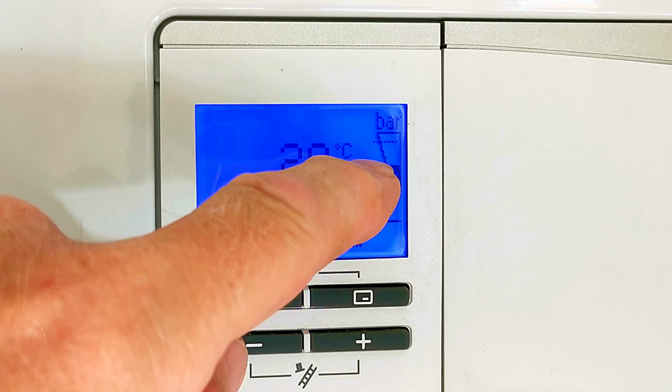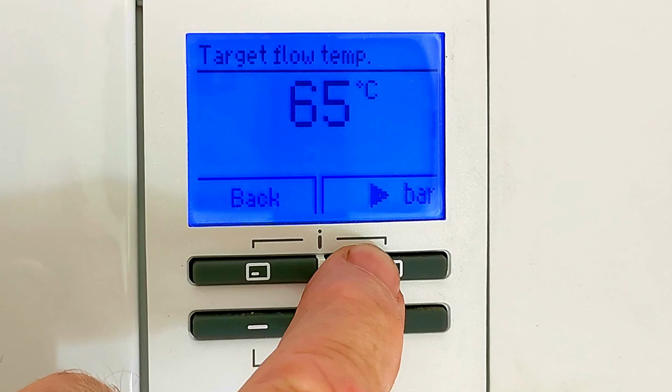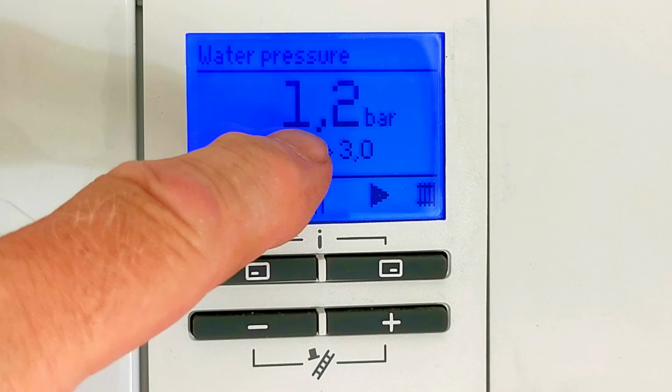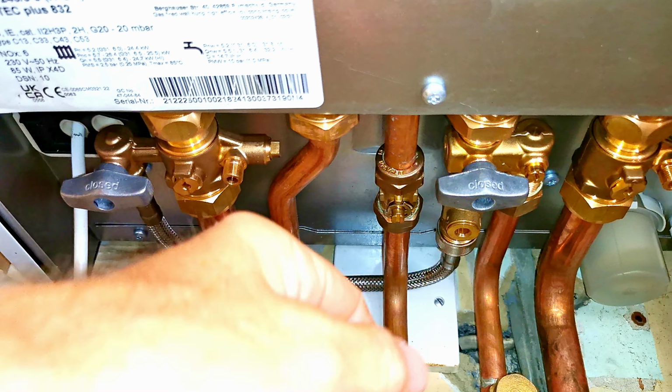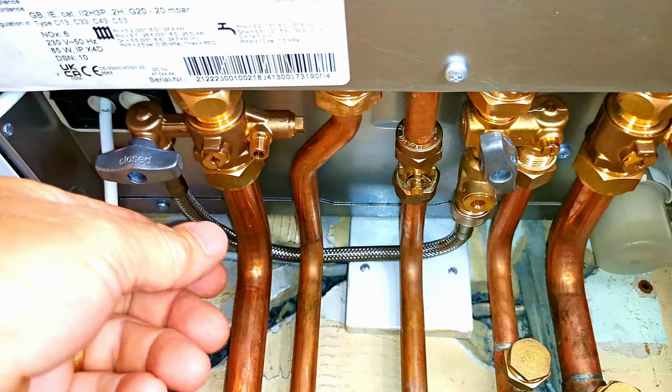Now if we want to see a more accurate reading of the pressure that's in our system, we can press this button here, and then we can see exactly how much pressure is in the boiler. And at the moment, this boiler has 1.2 bar in it. Now this pressure does need to be maintained and topped up every so often, and that's done from the built-in filling loop underneath the boiler.